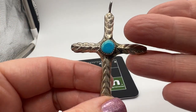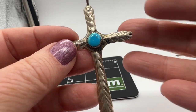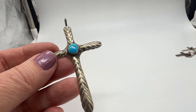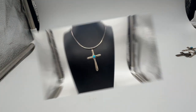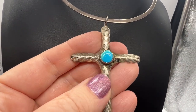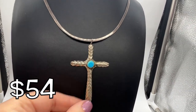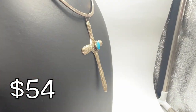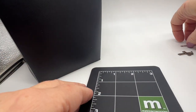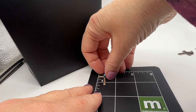Nice hunk of turquoise. How interesting the texture is on this too. Let's take a look at it on. It looks really pretty on. I wish the artist had signed this one. I think it is truly something to be proud of. And then we have these little ones. Let's see how little they are.